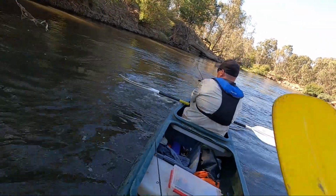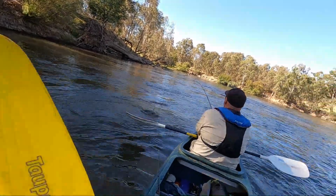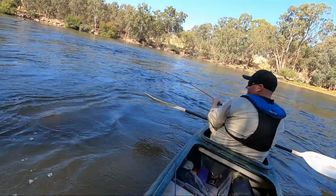Fish. Matt's on. Matty's on to a nice fish on the swim boat, on a real nice fish. We're going to go into this bank over here and get some footage. He's on. The boy's on.